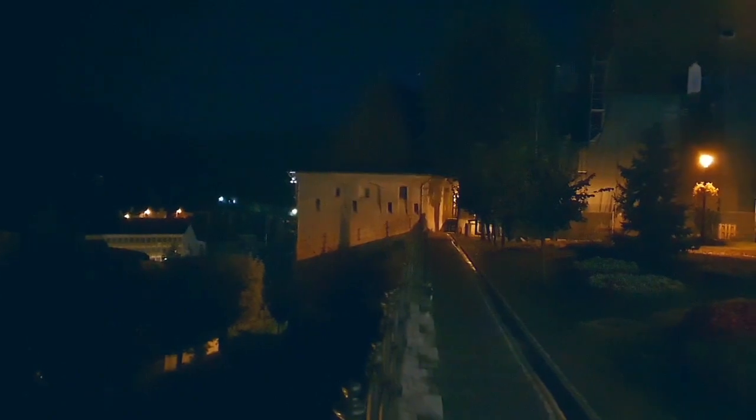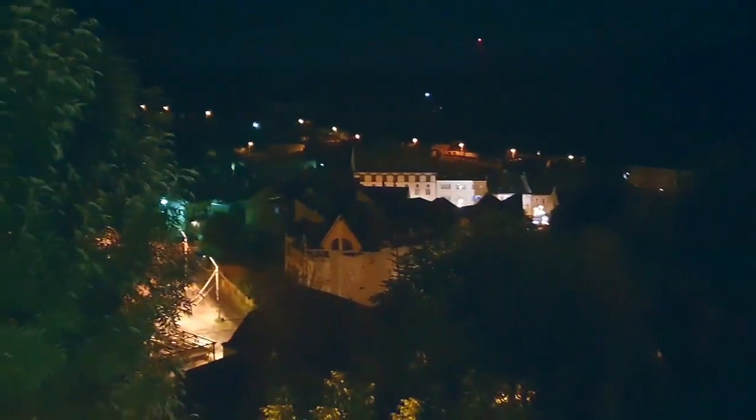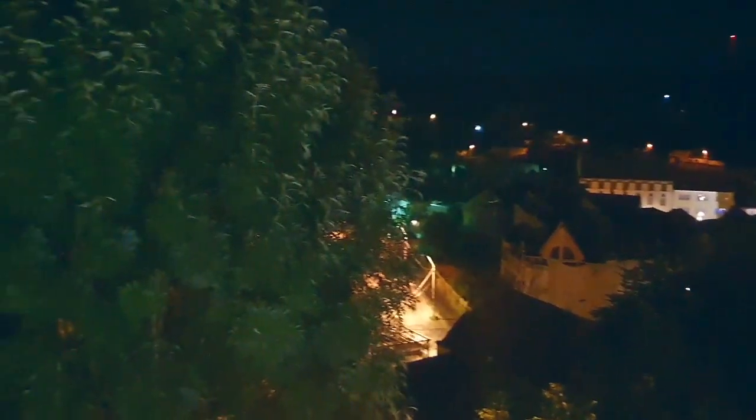Here you can see one of the defensive towers of the citadel. And here down again, another part of the new town, as I told you.